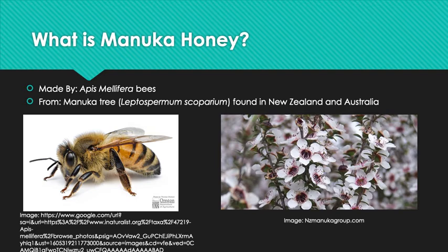So what is Manuka honey? Manuka honey is made by Apis mellifera bees, the European honeybee, but it's special because it's made by the Apis mellifera pollinating the Manuka tree, or the Leptospermum scoparium, which is a tree found in New Zealand and Australia.